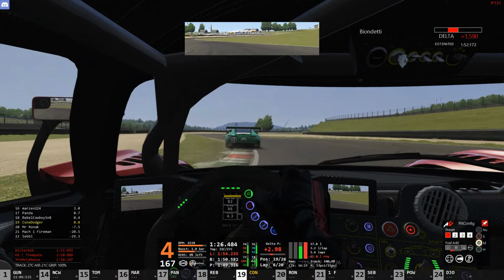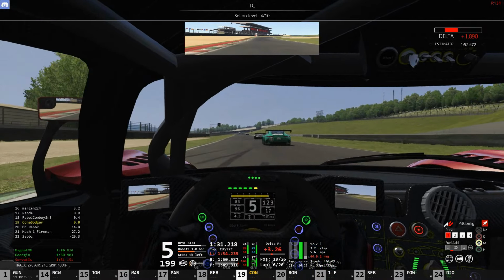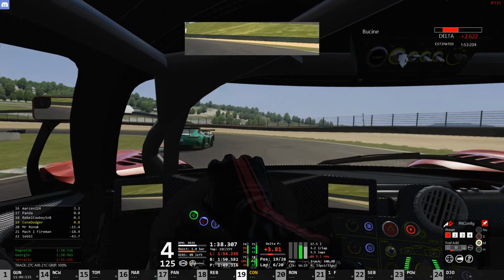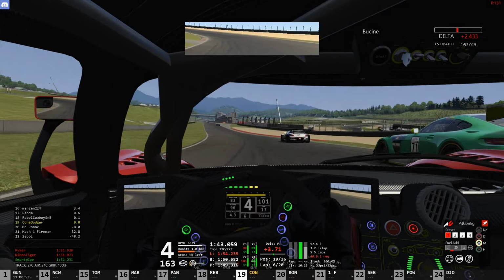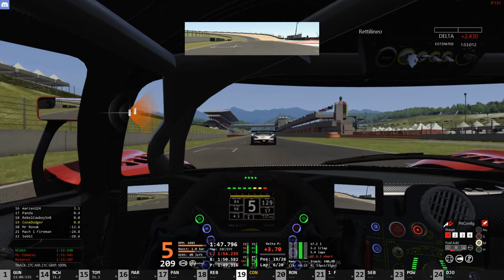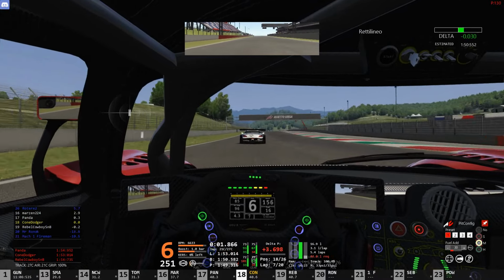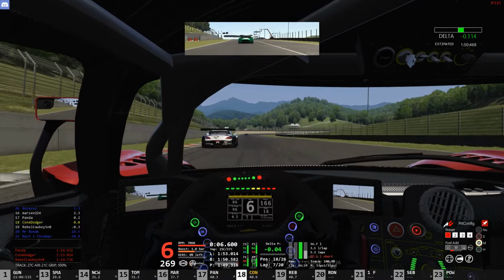Alright, let's also crank TC up. Save these rear tires. We're gonna do the same thing. Okay, didn't. Almost did. Alright, well, let's see if we can get around Rebel here with the draft. I think we're sharing the draft at the moment. We are clear of Rebel.